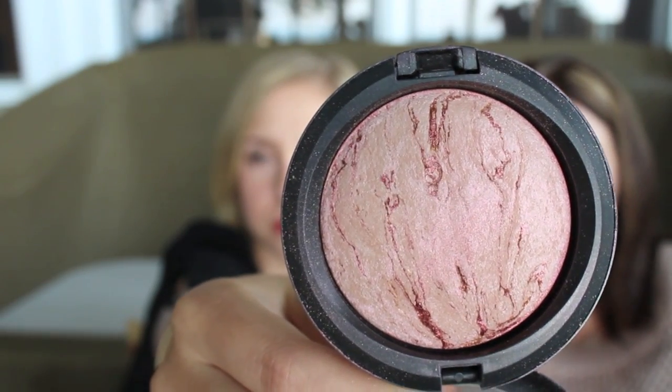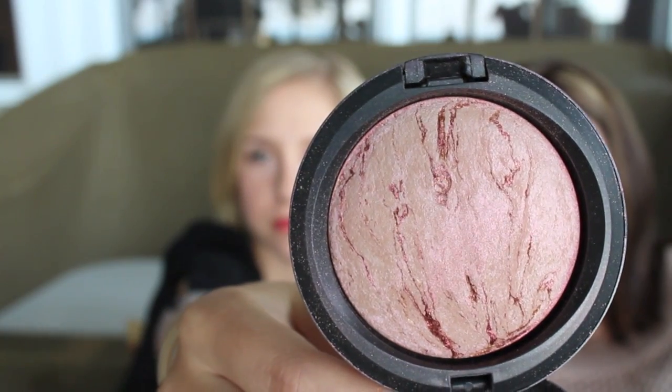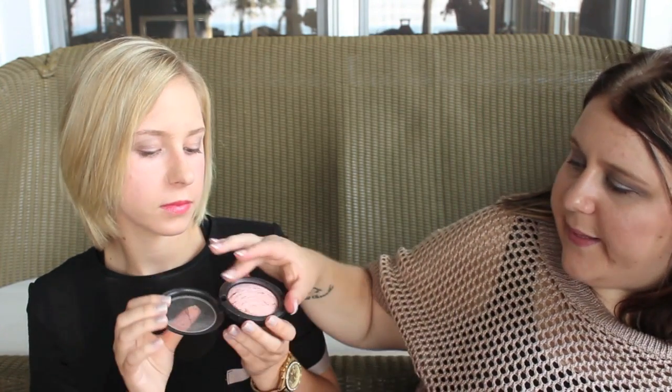My next product is a MAC Mineralized Skin Finish in Petticoat. I've been using it as a highlighter. I think it's a nice color as a highlighter. I've been using it not that often. I don't really wear highlighters often, but I like it as a highlighter. I'll probably use it more. It's like a pinky champagne with a bit of an iridescent shimmer to it. It's nice. Looks pretty on.